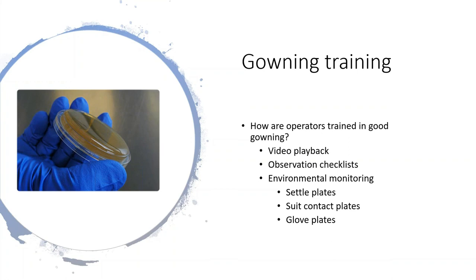Taking finger plates at the end of the process when the final gloves have been done. And then to have exit suit plates taken as well. And this all forms valuable information about the ability of the person to gown correctly as well.